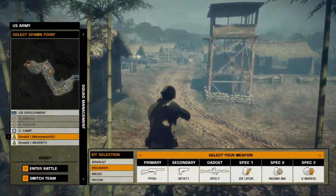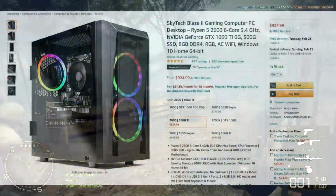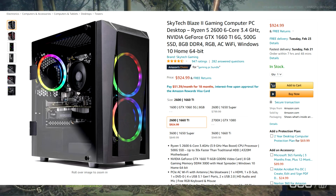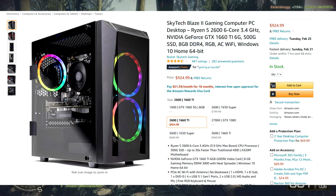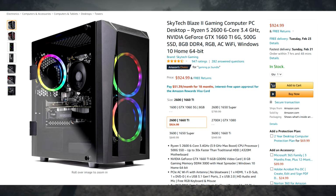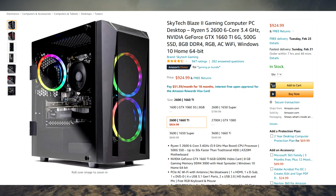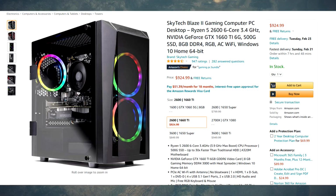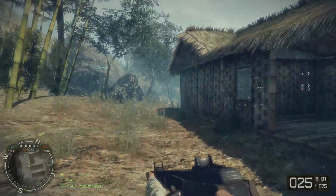Okay, next up, going a little bit cheaper for $925, you can get the SkyTech Blaze 2 with a Ryzen 5 2600 6-core 3.4 GHz CPU, which is pretty good. NVIDIA GeForce GTX 1660 Ti 6GB, so literally a similar GPU there. And then a 500GB SSD, 8GB of DDR4 RAM. You get Windows 10 on there as well, Windows 10 on the last PC as well.